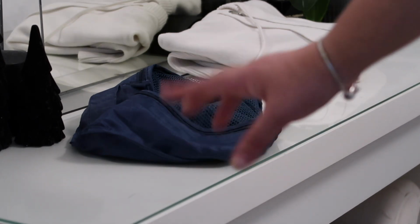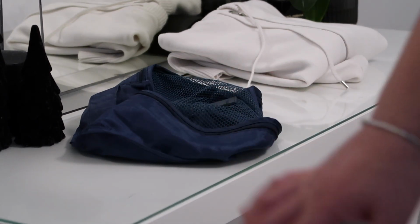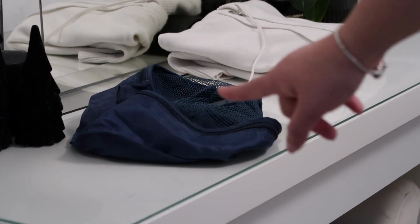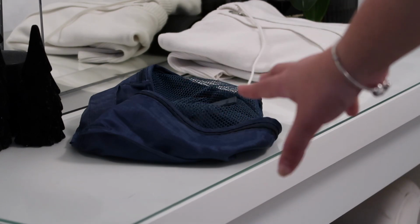Since we do have that night in Paris, I wanted to be able to change into new clothes without having to open any of my other packing cubes. So I'm gonna make this kind of like the travel clothes packing cube.